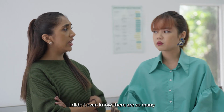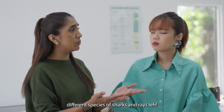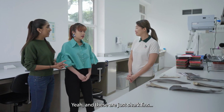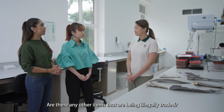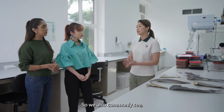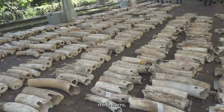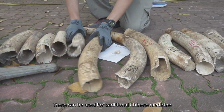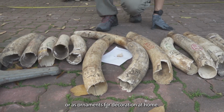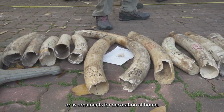Of course. And I didn't even know there were so many different species of sharks and rays. Yeah, and these are just shark fins. Are there any other items that are being illegally traded? So we also commonly see rhino horns, elephant ivory and pangolin scales. These can be used for traditional Chinese medicine or as ornaments for decoration at home.